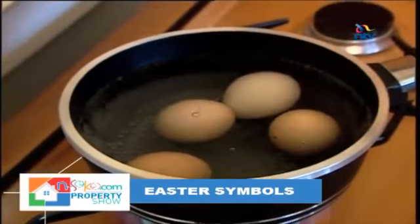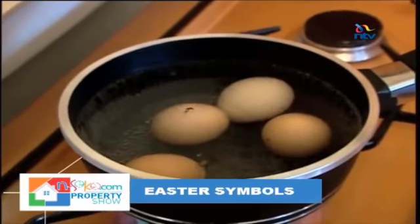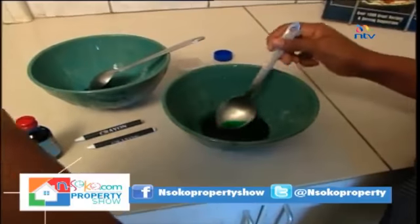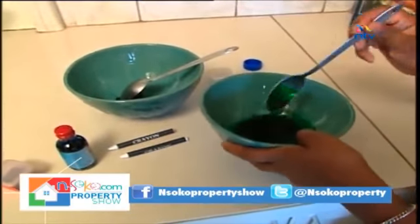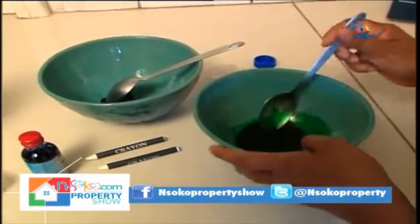You can easily create these eggs before breakfast, and this is also a good time to sing your favorite Easter songs. We're putting a tablespoon of the vinegar in all of the colors. Again, I said this vinegar helps the color to stick onto the egg. So this is my green solution.